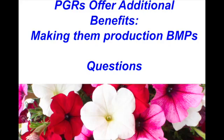So there are a lot of additional benefits that we've talked about, and besides the growth control, they help with water use, post-harvest handling, and establishment in the landscape. There are other benefits that go beyond just having that plant be smaller. That's why I've been on this roll for a while of saying plant growth regulators are best management practices, and this data supports this: we see an improvement in overall plant quality. So with that, I'll open it up for questions.